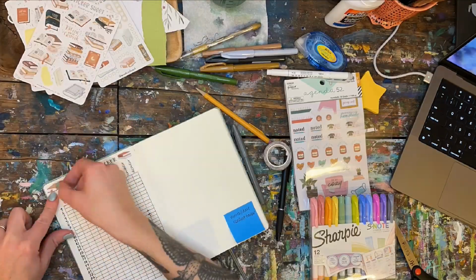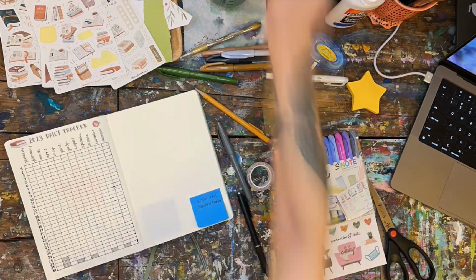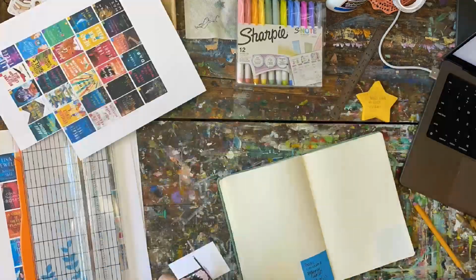For all my brush lettering, the titles and whatnot, I'm using my Pentel sign pen in various colors. I love the gray one, that's my favorite. And I'm throwing some stickers on there that I got from an Etsy shop, which I can link down below.